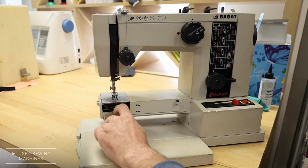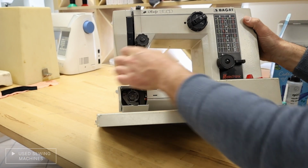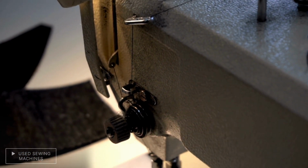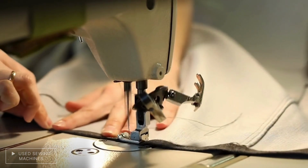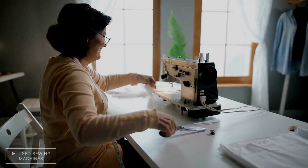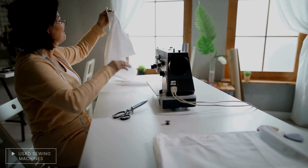Consider sturdy metal machines made by well-known brands, as surprisingly these machines are quite budget-friendly because they're not seen as collectibles. These machines are heavy, so they stay steady even at high sewing speeds. With proper maintenance, they can reliably serve you for another 3 decades.